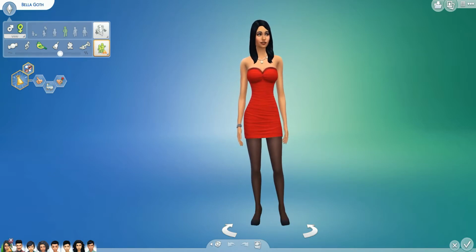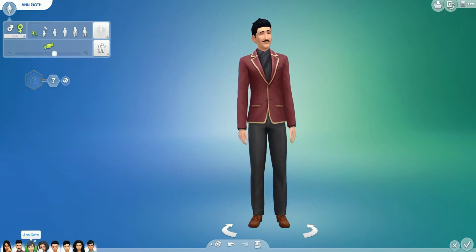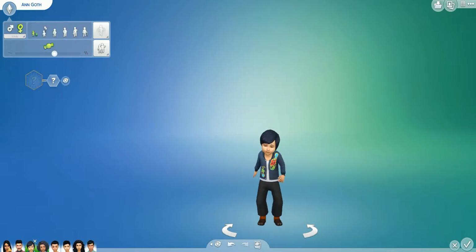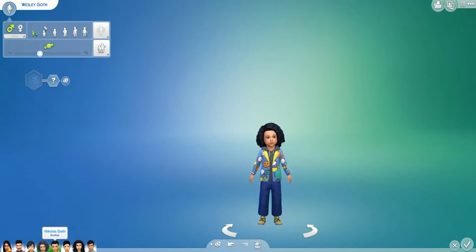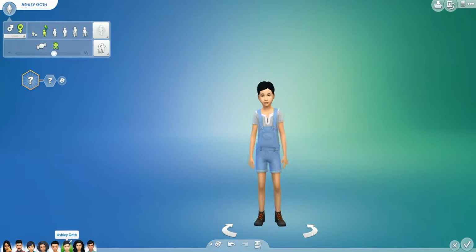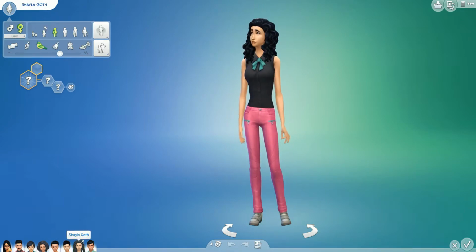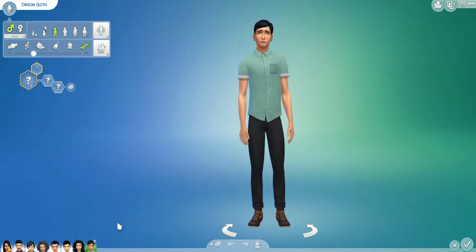But let's just go through it one more time. We have Bella Goth and Mortimer Goth. And then we have Anne Goth, Wesley Goth, Nicholas Goth, Ashley Goth, Shayla Goth, and Orson Goth.